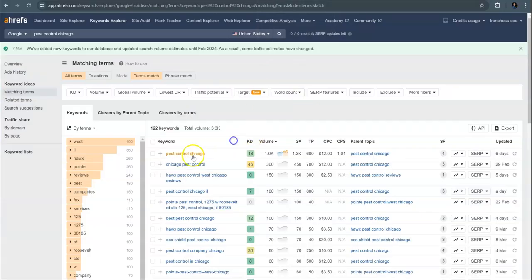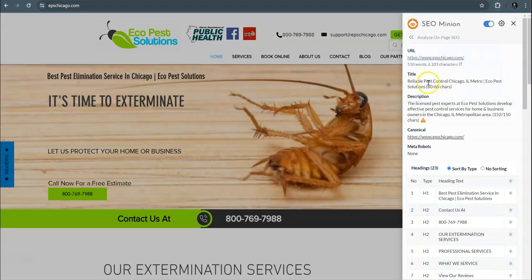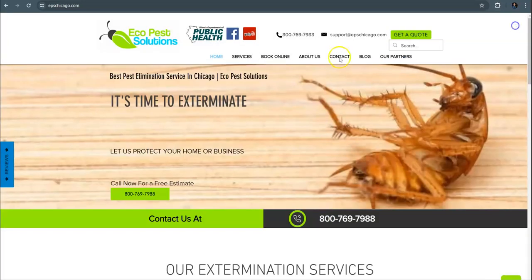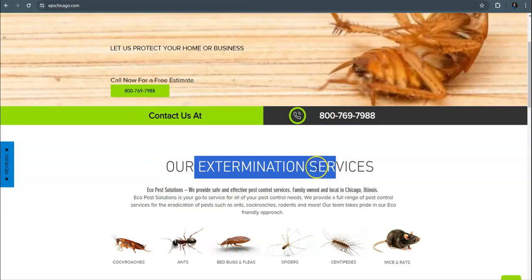So you're in Chicago, so this is pretty simple here. Pest Control Chicago gets searched 1,000 times every month. Chicago Pest Control gets searched 300 times every month. So I see that you guys do have Pest Control Chicago in your site title, which is very good. But if I wanted to really take this seriously and get ranked for this keyword, I would make sure that exact match keyword was in my header tags.